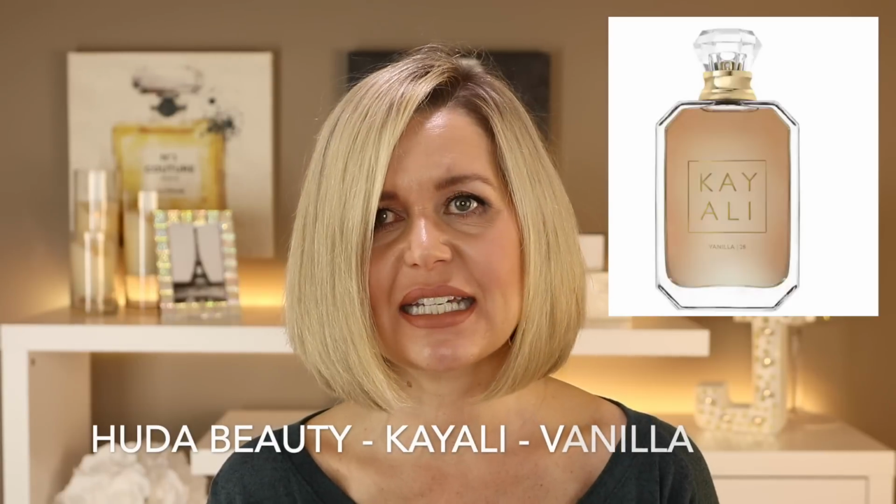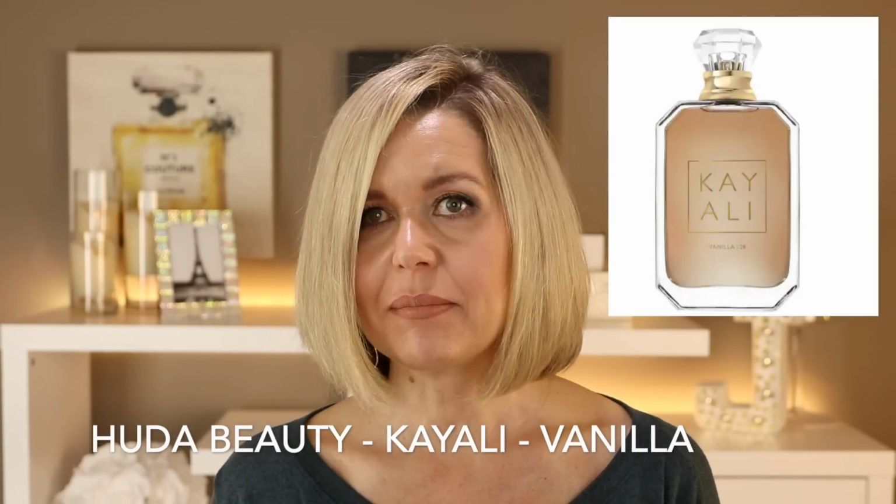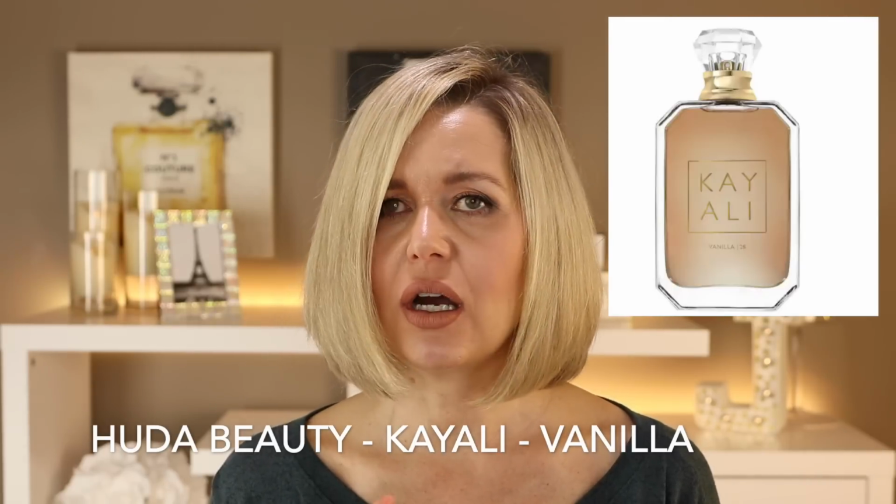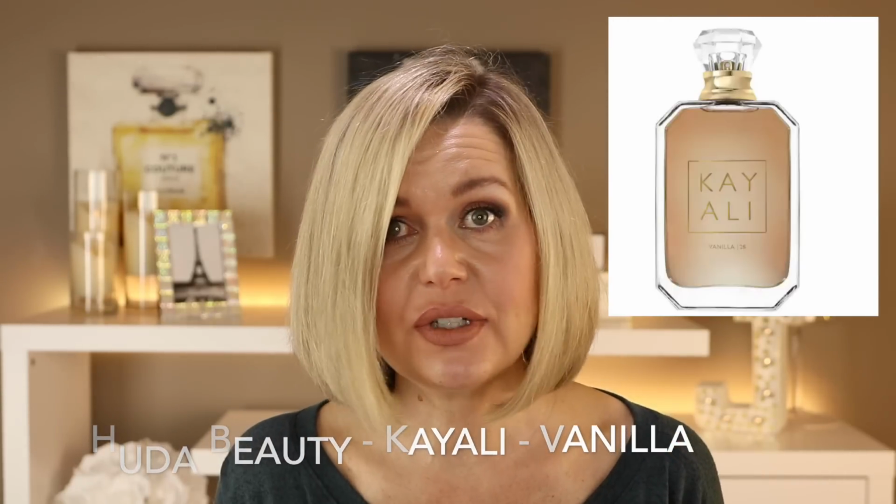The next one was a perfume from Huda. I was so excited when she brought out those 4 fragrances. The one I bought was the vanilla, and I have mentioned to you guys I did send that one back. But just to reiterate, I did get it. It was beautiful. It went on scented just like plain old vanilla if I got a bottle of vanilla from my baking cupboard and put it on. So it was nothing unusual or unique. It didn't last and it actually went a little bit funky on me as the day progressed. So I did send that one back.